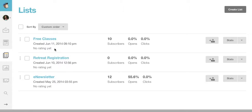All right, here we are at our lists. You can see I have a few here already. I have my newsletter that people opt into by signing up to get my free hot gift, right? So that's my newsletter list. I have a retreat registration list, which no one's on yet, but I'm going to lead a retreat in a year, and so this list is going to be very helpful for me, so I can send one message out to everyone who registers, like, hey, here's what to pack, here's how to get there.